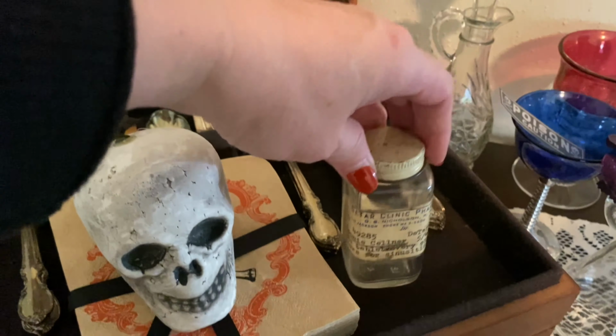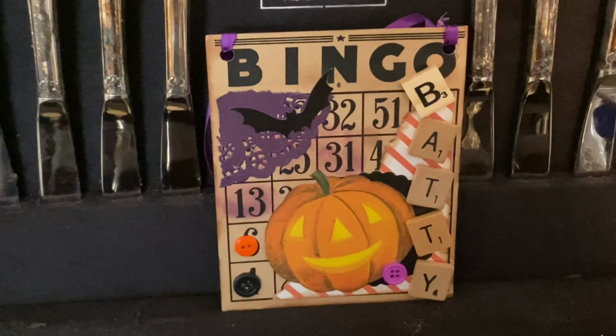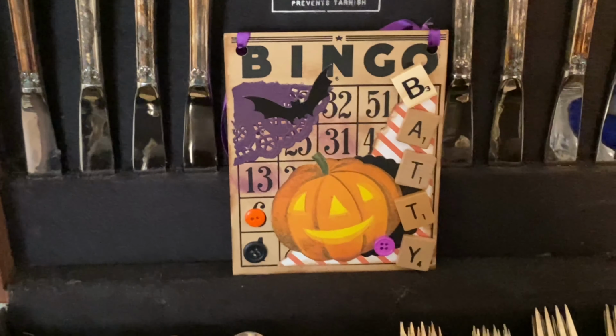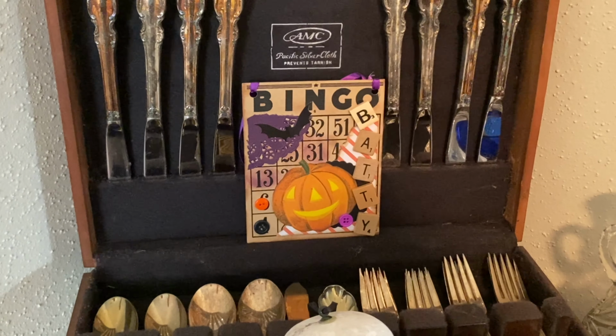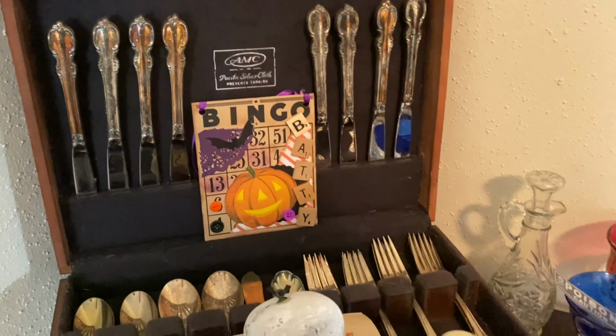Now this cutie, oh gosh, I love this. This was made by Mary at Reclaimed Treasures by Mary. As you can see, she's taken a bingo card, some stickers, some buttons, and some Scrabble tiles to create the cutest little bingo card. I often buy those from her in all of the different seasons and for the different holidays. So if you're not following Mary at Reclaimed Treasures by Mary, go ahead and check her out. Her live sales on Sunday is where I pick those up.